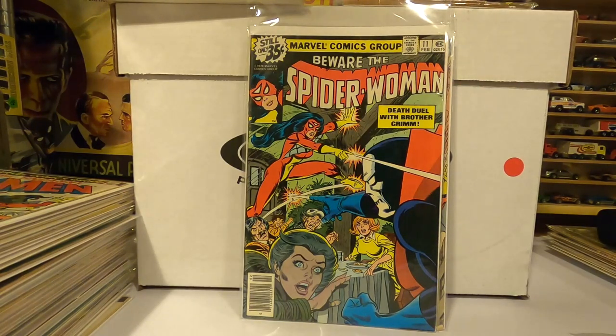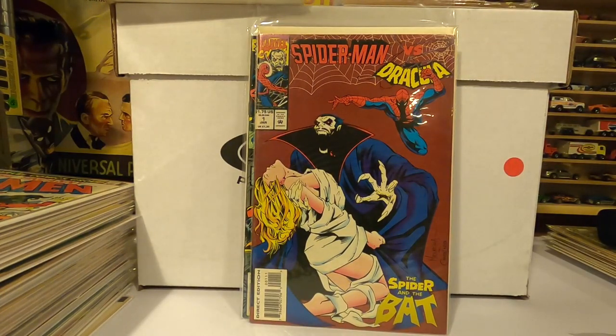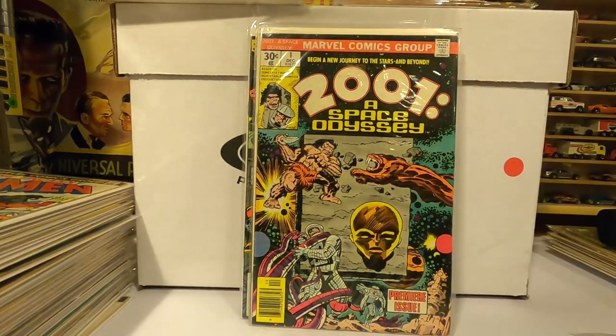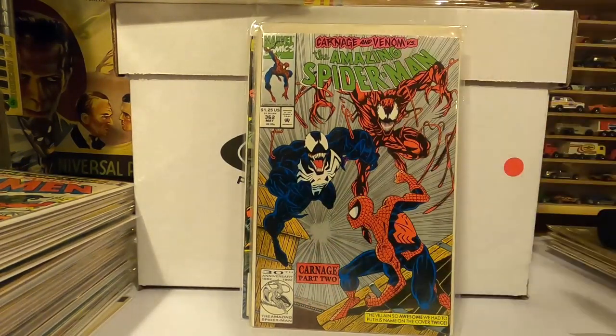Spider-Woman 11. Spider-Man versus Dracula number 1. Not that that's really worth anything, but super cool. Space Odyssey 1, kind of in rough shape, but this is one that Dad wants in his collection. I believe that looks like Jack Kirby art to me, so that's super, super cool. And then this, I'm not sure what this is. Somebody can maybe tell me.